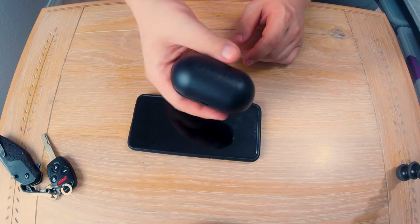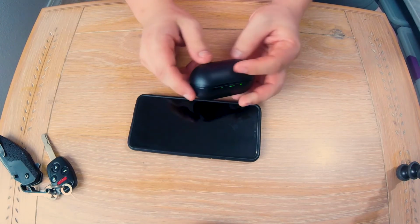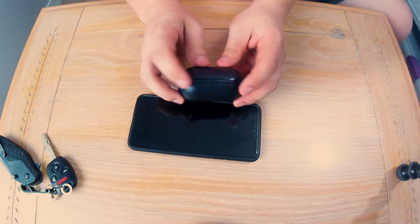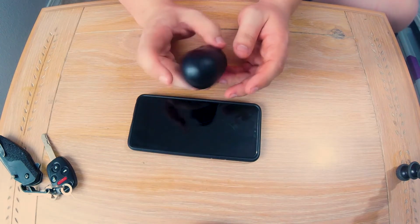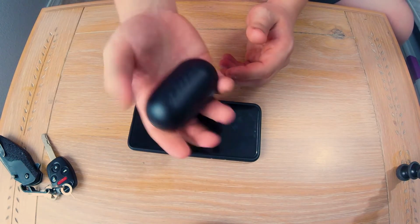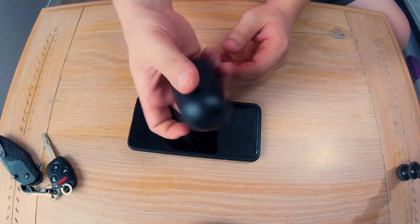Love the pill case design, charger on the back, LED indicators for what's charging, what's not, that kind of thing. Love this case. Love the Jaybird Runs. Audio quality is great. Super good AirPod alternative for those of us who don't have Apple products. So I love these to death. Buy them, I guess. I don't know. I use them all the time.